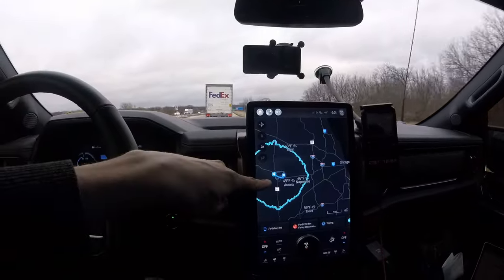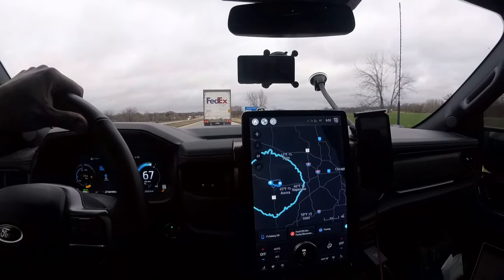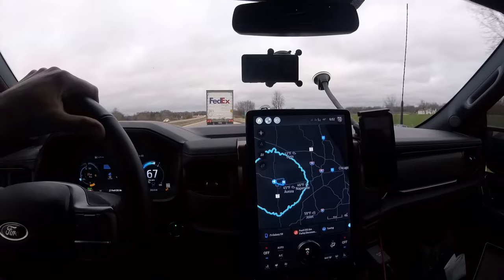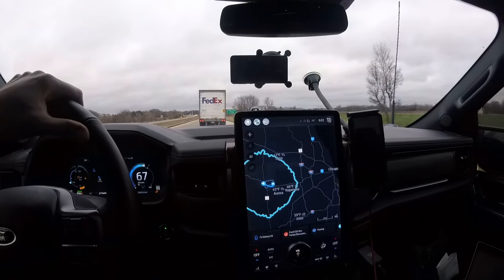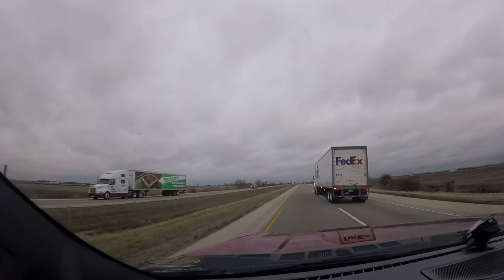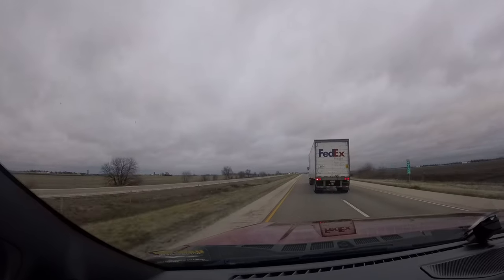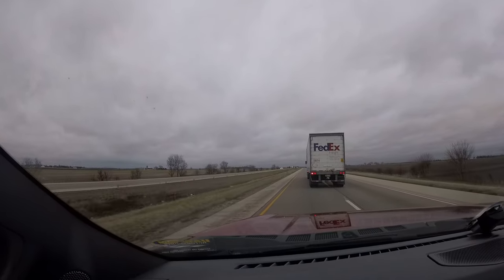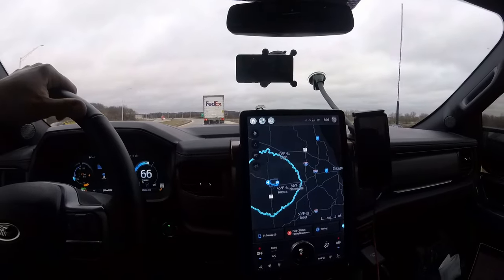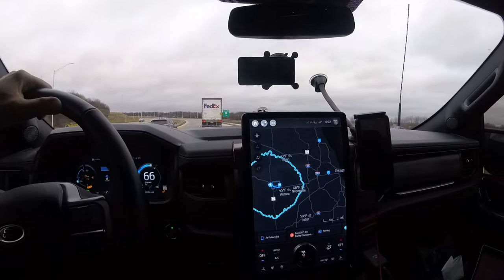I gotta charge here at another 50 kilowatt charger at a Hyundai dealership. Hopefully it works. It was mixed reviews on the PlugShare app. But I'm gonna stop there, do, hopefully just 20 minutes of charging or something like that, and get back to Chicago, hopefully. So, a bit of a long afternoon here. This headwind is killing me, and the colder temperatures now are also not helping either. But that's what happens when you travel in a charging desert.